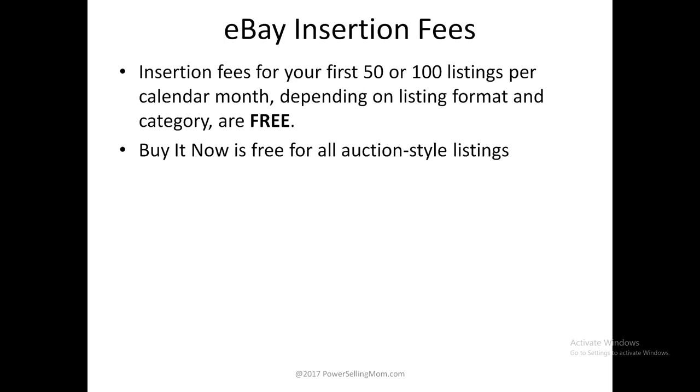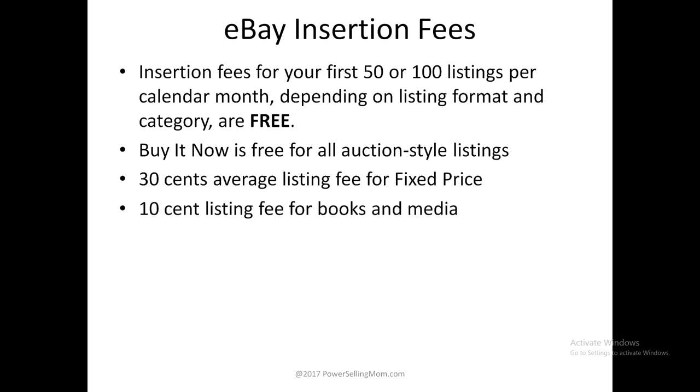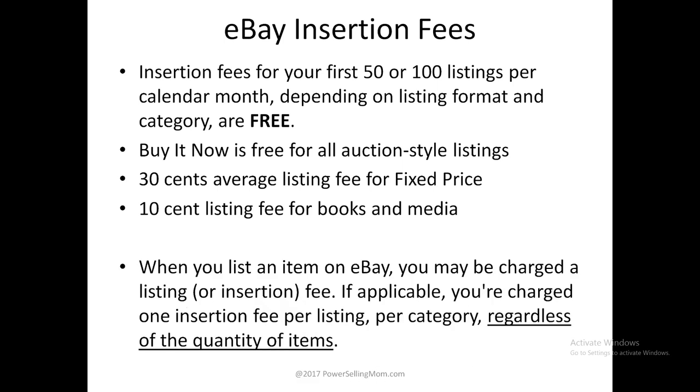Also, Buy It Now is free to add to your auction. And if you have a fixed price, like you have those dresses up for $110, they will cost you 30 cents as the average to list it. And if you have a book or a record album or that Richard Simmons Sweatin' to the Oldies VHS tape, it's going to cost you 10 cents if you list that at a fixed price. Of course, auction's free. And when you list an item on eBay, you may be charged a listing or insertion fee, regardless of the quantity. So if I have 15 dresses, I can list them at $49.99, but it's one listing, and then in the quantity box, I have 15. So I only pay 30 cents. I don't have to pay 30 cents times 15.